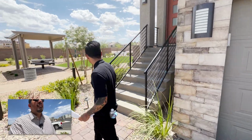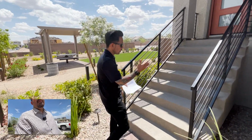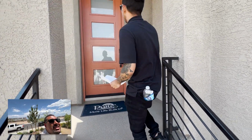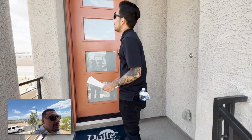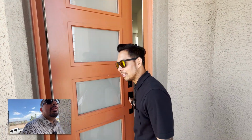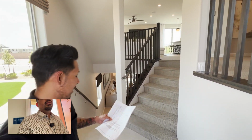So we're gonna walk right here. You're gonna walk to the 2nd floor. When you enter, you have a covered patio, and you have a large door right here. Black hardware, stucco exterior finishes. Nicely done. Hey, welcome to your home, guys.